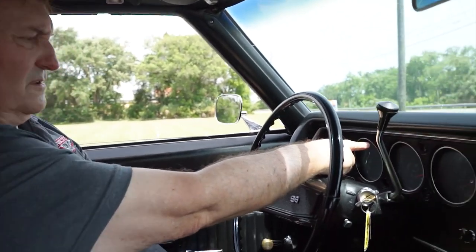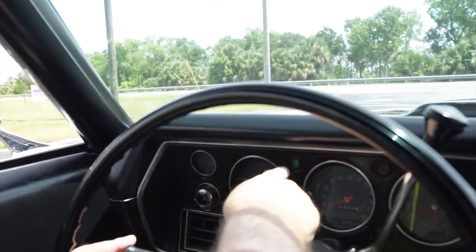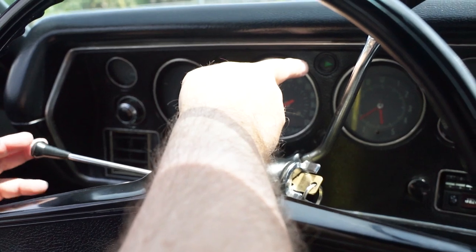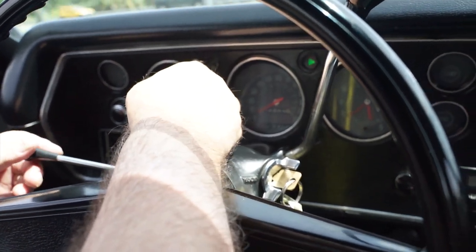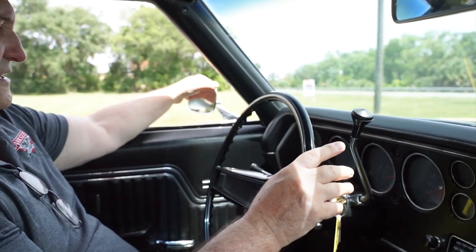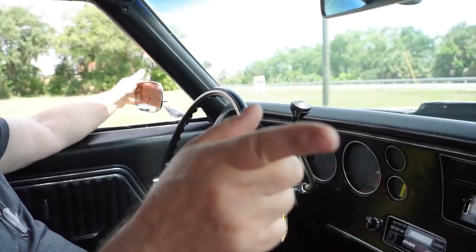Left turn signal. Beating itself to death over here, and let's see if the right one does the same thing. Yep, does the same thing for us. So both turn signals work. One conventional non-remote adjust mirror on the driver's door. We can put one on that side if you so choose, if you want a second one on it, but it did not come with it from the factory.